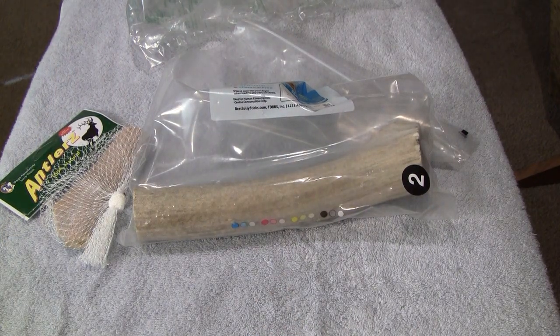So without further ado, let me go ahead and get Goro out here, the birthday boy, and I'm going to let you guys see the pups go at it with these and see what they do. All right, everyone, I'll be back in one sec.